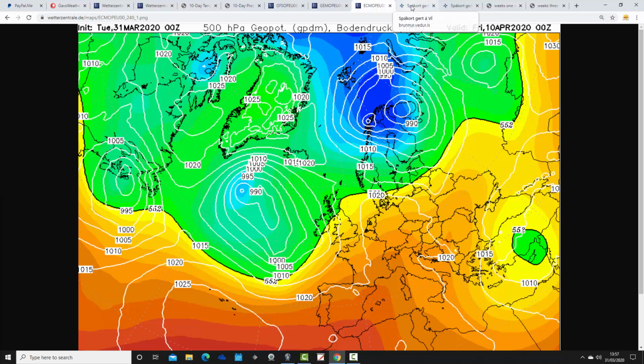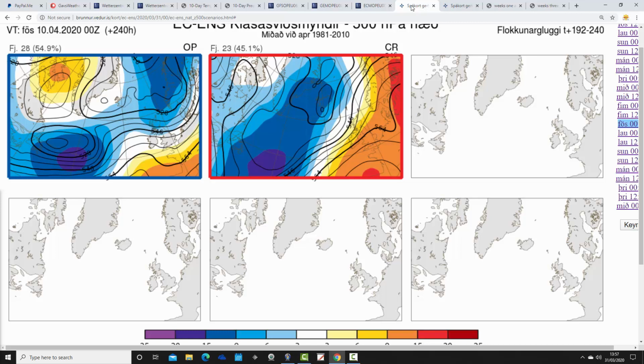As I say, we'll be doing the second Easter update later on. These are the options on the table within the ECM ensembles today for day 10, which is the 10th of April, which of course is Good Friday, as I just said.